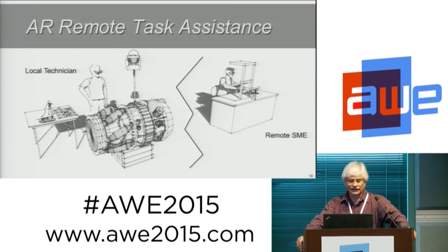Here's kind of like a little drawing of one particular scenario. This is one that we've been interested in my lab. Here we have on your left our local technician. They're wearing eyewear, as you can see over here. They're looking at their task domain. In this case, it's a little line drawing representation of an aircraft engine.